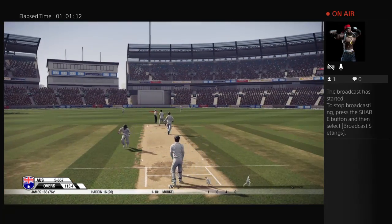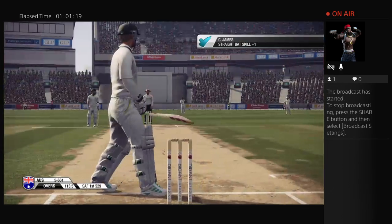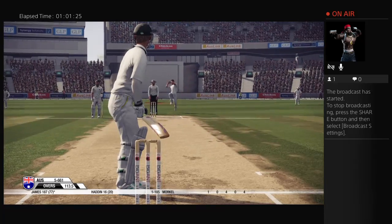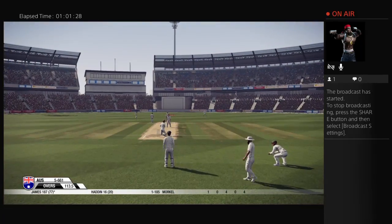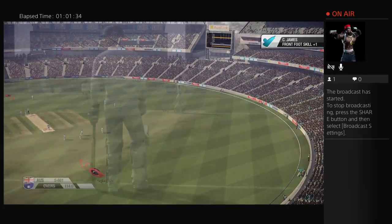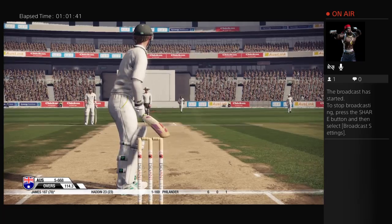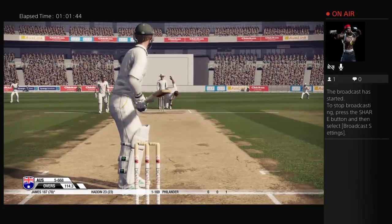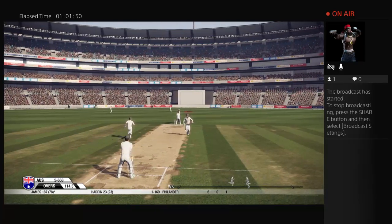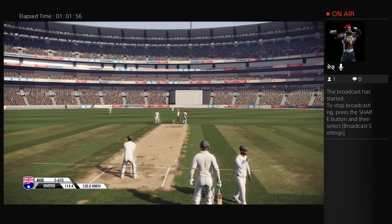This is high in the air. Nicely played. Oh, my word, beaten all ends up. 9 from the over. 161. Oh, look out, it's in the air. He's dropped it. After working so hard, they've missed out on a great chance for a wicket. And 2 runs added to the scoreboard.